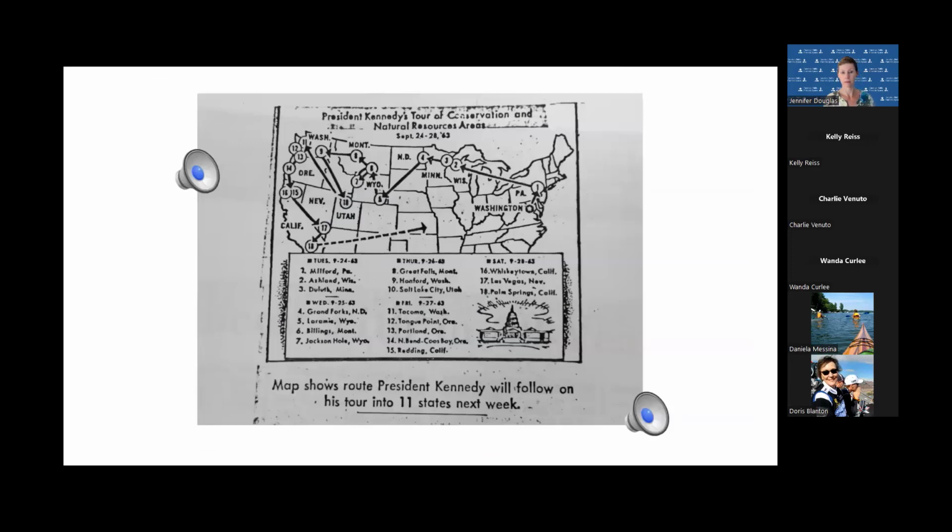One of the last things that President Kennedy did during his tenure was to take a trip out west in September. This trip covered several different states, and I'm going to let him tell you where they went.